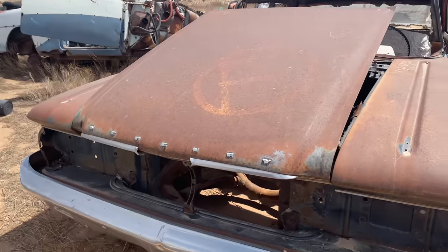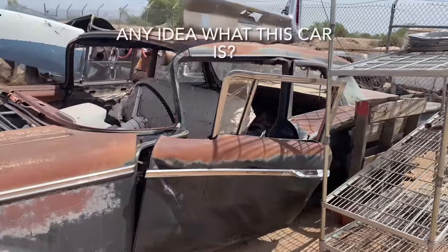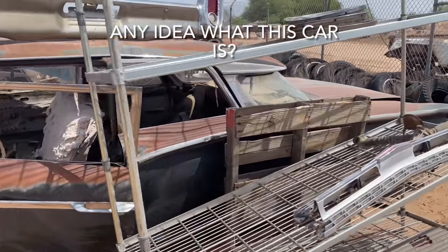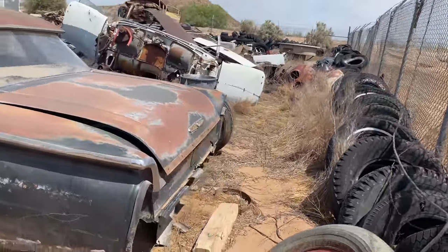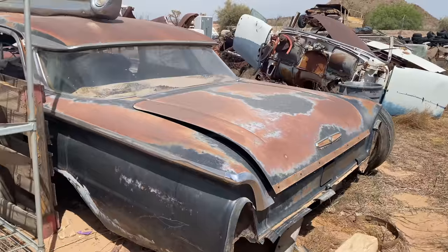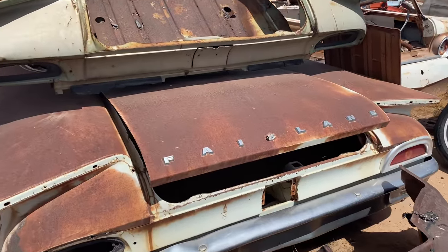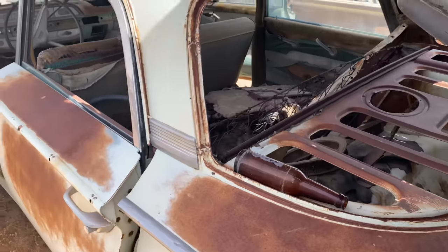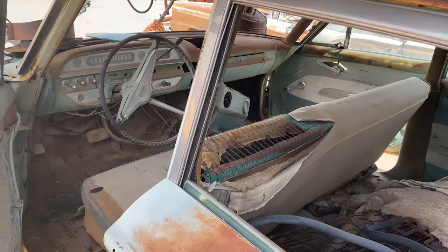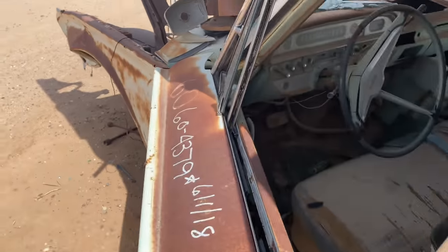Wow, look at that Mercury. What in the world is this? Crazy looking. Wow. Whoa, check this one out. 60 Fairlane, maybe? Holy cow. That interior.